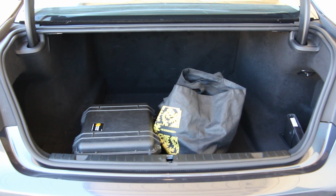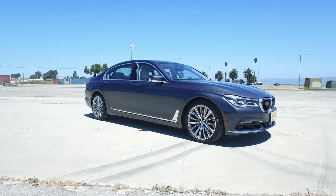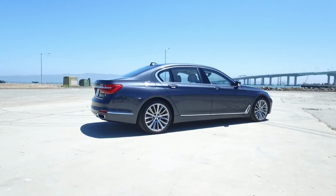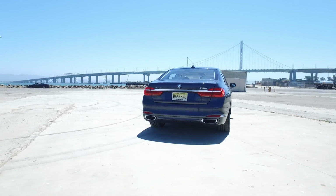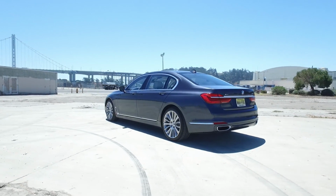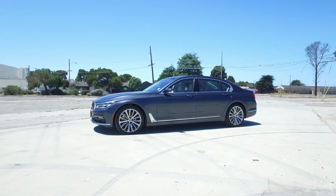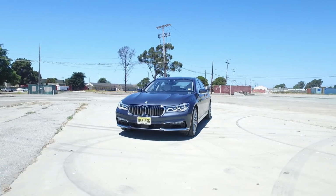So what's the competition for the new 7 Series here? Well, you're obviously going to have the Mercedes-Benz S-Class, the Audi A8, and even the new Cadillac CT6. I have not reviewed any of those cars yet. I plan to, but in my opinion, I think the 7 Series' most direct rival is the Mercedes-Benz S-Class. That car was recently redesigned. The Audi A8 is kind of older. The new Cadillac is brand new as well. But Mercedes and BMW are longtime competitors, and when you look at the features of the new S-Class and the 7 Series, you're going to see a lot of similarity in terms of luxury and comfort.